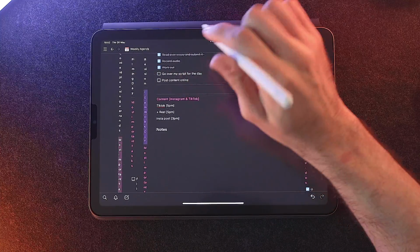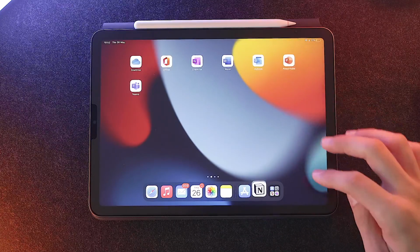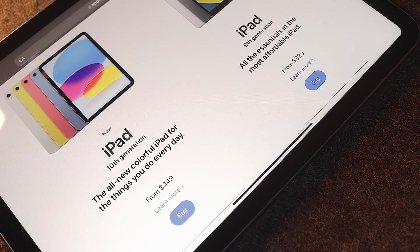For $150 more, you get a powerful processor, a significantly better pencil experience, and a better screen. If you want the basic iPad experience and you don't want to spend too much money, last year's model is still easy to recommend. This iPad is more like a cheaper alternative to the iPad Air 5, and it's a common strategy for the company.